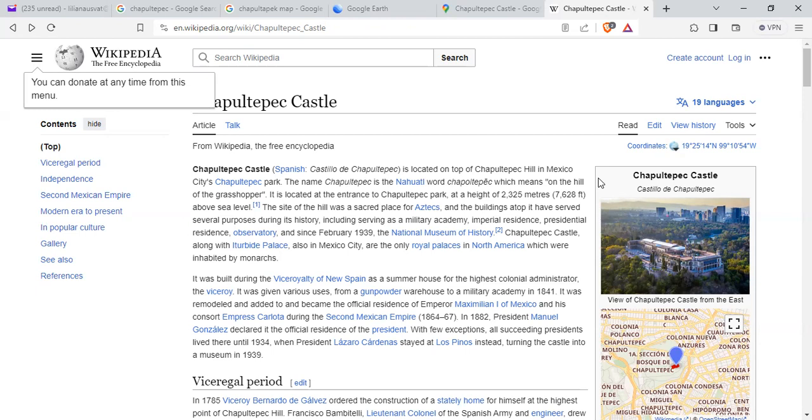along with Iturbide Palace, also in Mexico City, are the only royal palaces in North America which were inhabited by monarchs. It was built during the Viceroyalty of New Spain as a summer house for the highest colonial administrator, the Viceroy. It was given various uses, from gunpowder warehouse to military academy. In 1841, it was remodeled.